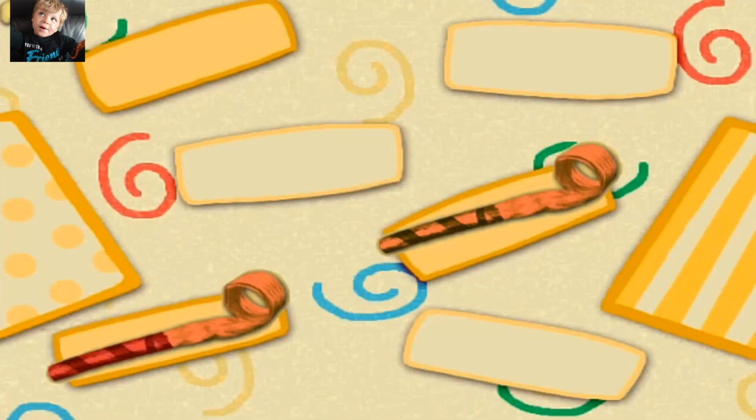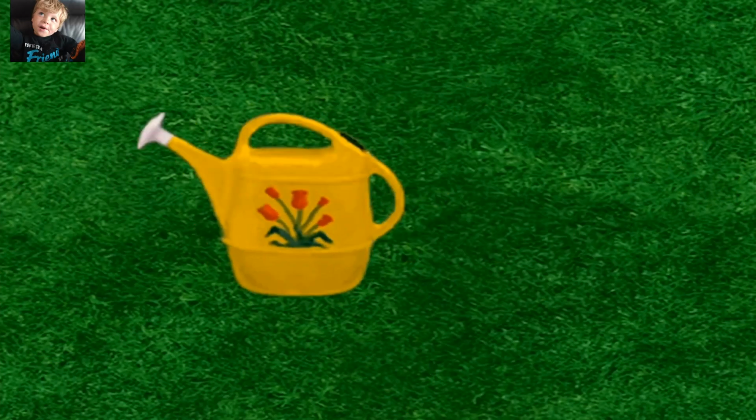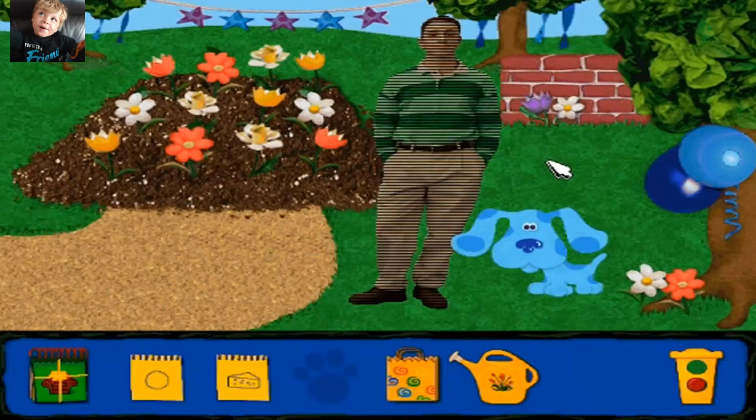There's another one. Good job. Ooh, that's a cool one. Is that the silliest watering can you ever saw? I think it wants to come with us. Great.